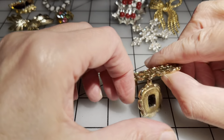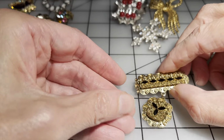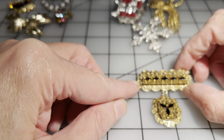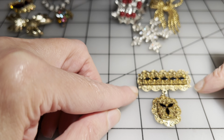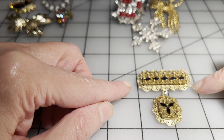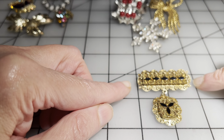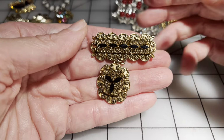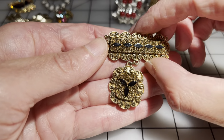So really gorgeous, gorgeous piece. It is in excellent condition. I don't see any flaws to the condition. It's 1 3/4 by almost 2 inches. So $25 for this piece.